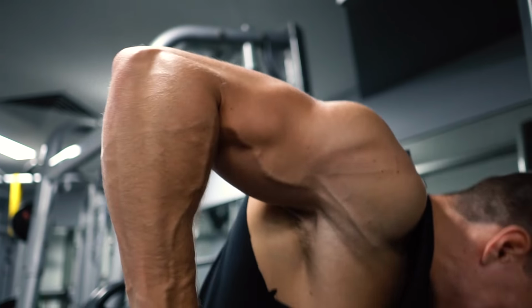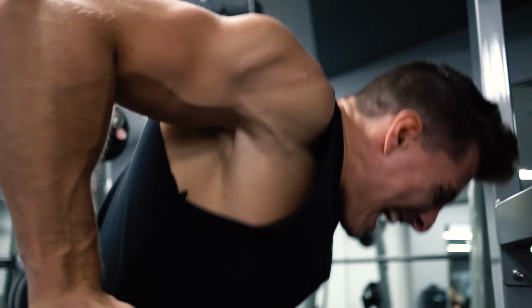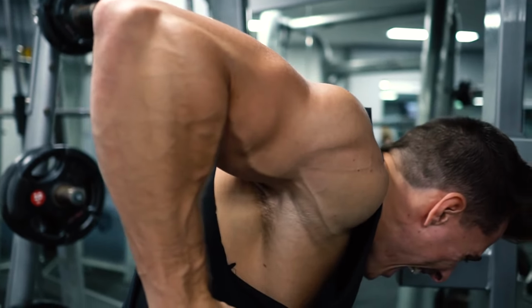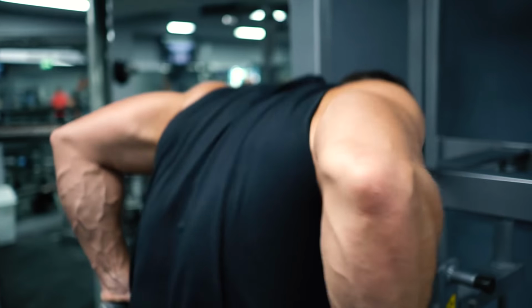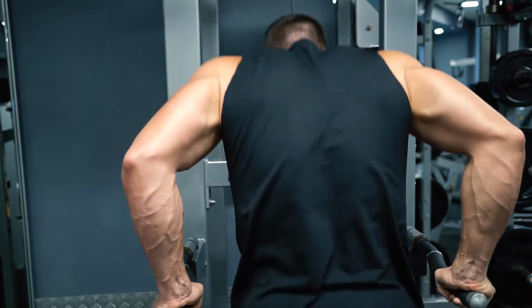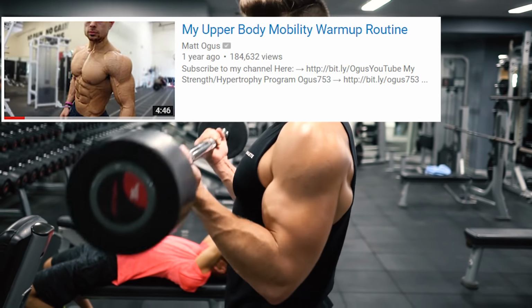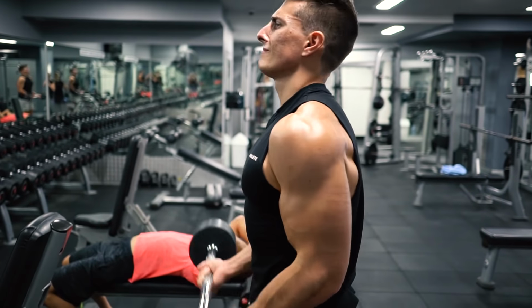So what I've been doing is spending at least a minimum of 15 to 20 minutes of general mobility and stretching before my workouts, specifically my deltoid workouts, because I have had a little bit of shoulder issues, little minor tweaks here and there. And if you guys want a great resource, I highly recommend Matt Ogus's Upper Body Mobility. He's got a fantastic, I think it's like max 10 minute video.